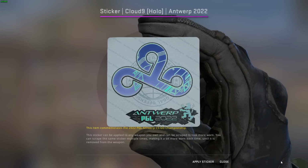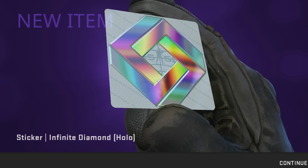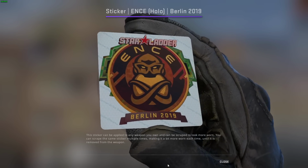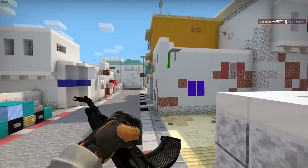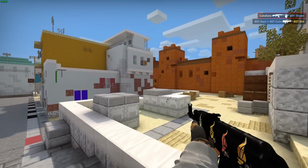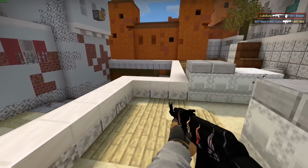With Stockholm over, Antwerp done, the 10th anniversary and the boardroom capsule still have time, but when those are gone, are we going back to the old ways and days where CSGO stickers were just very plain and dry? What is the game going to look like for sticker crafting and investing for years to come? That's what I want to talk about in today's CSGO commentary.